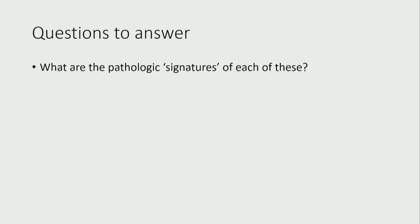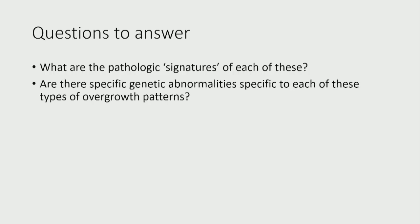So, what are the questions to answer? Well, what are the pathologic signatures of these? Well, we're looking at the genetics, and at some point in the near future, we will be publishing the genetic analysis. There are signature genes for these conditions. So, very important. Are there any specific genetic mutations? Well, I said yes. And how does this correlate with treatment? Well, multidisciplinary approach is important. Drug therapy is important. Laser therapy and surgery should be considered. And the experience of the surgeon, I think, is very important.